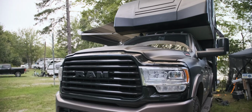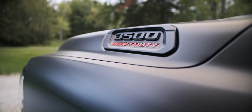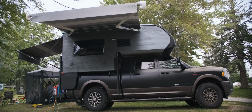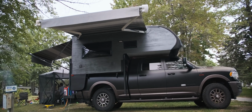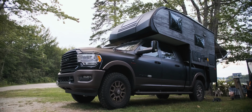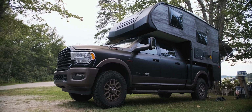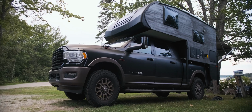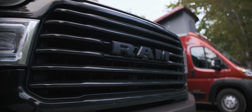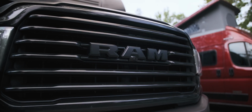Over here, we have our lovely new Ram 3500 4x4 Mega Cab carrying the 2021 Land 650, which is designed for a short bed half-ton, 3/4 ton, or in our case, a big boy 1-ton truck. The Ram itself is also around 160 inches long in terms of wheelbase, and the overall length with the camper on top is a touch under 22 feet. But keep in mind that you can pair this on a much shorter truck and be around the same size as the Solis, or potentially even shorter.